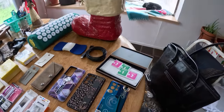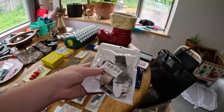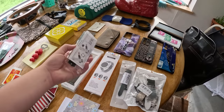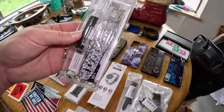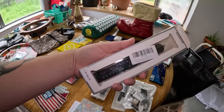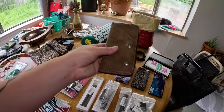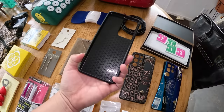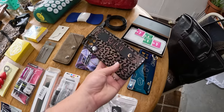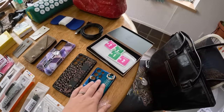So here's what we're looking at. We've got a lot of phone cases and a lot of watch repair. These are like bags of new bands. And yeah, this one was still in the box. Stainless steel watch band. It's got all the pieces you need to work on it. Here's another one. And then these are phone cases. This one's a magnetic phone case. And then these are all really unique. They're really interesting. Wild, that one says. And this one here.